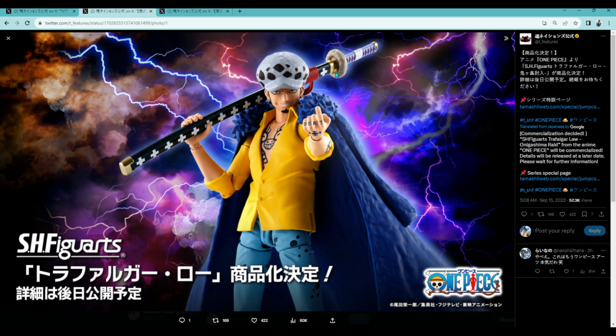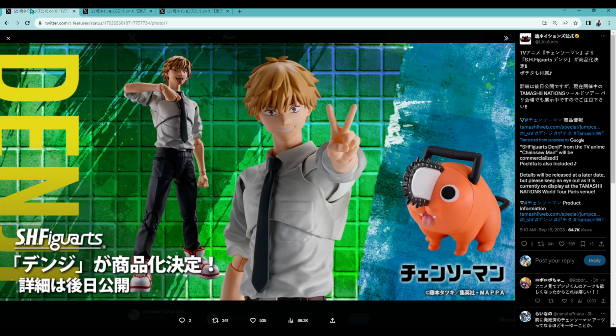They might give him an effect for the blade, but I really just can't see him doing it. It's too vast and wide, and I don't think they want to give all that to him in one release. Just personally, they don't seem to always do that well with accessories like that. And Denji, of course, they're going to compete with Figma, so I'm hoping that they give him the accessories anyway. But yeah, that concludes this little news segment for now.